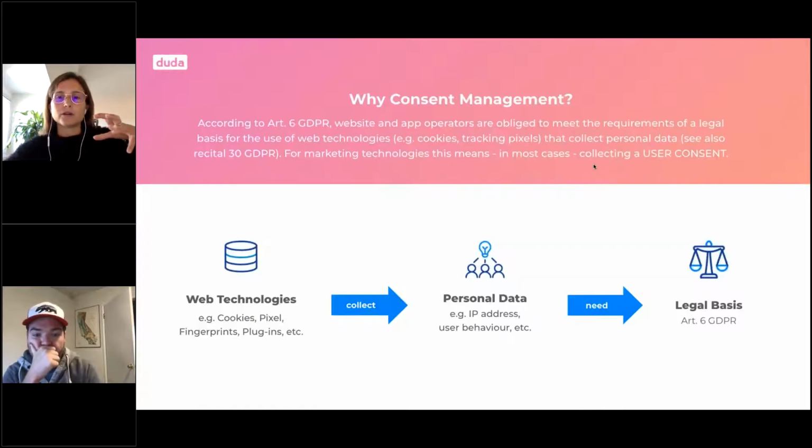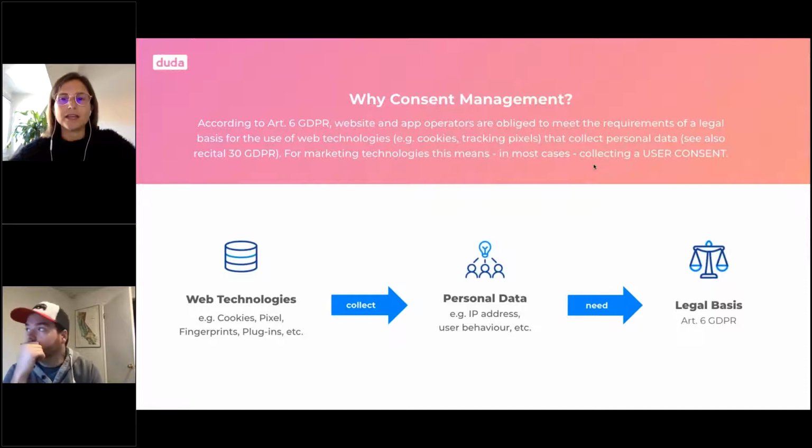So GDPR basically says that for any web technologies, including cookies, pixels, and fingerprints, you need a legal basis. The reason for that is that those kinds of web technologies process and collect personal data. Personal data does not necessarily have to be an email address or a specific name. Even an IP address is already a part of personal data.